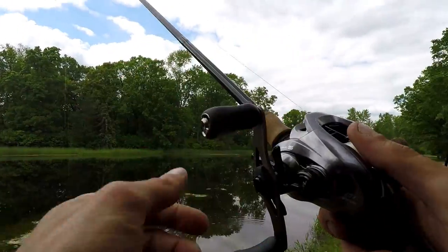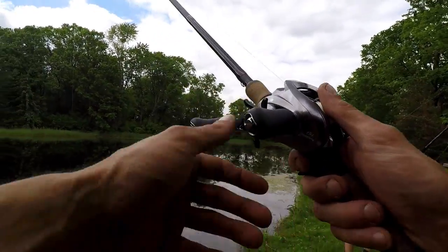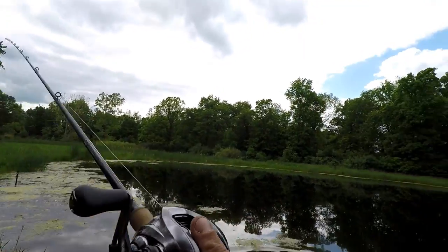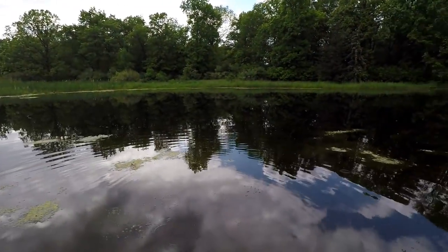All right, now I'm gonna try the rooster tail. No idea if it's gonna work. Yeah. It worked and I got him. I got it. That's 2 casts in a row on the rooster tail.